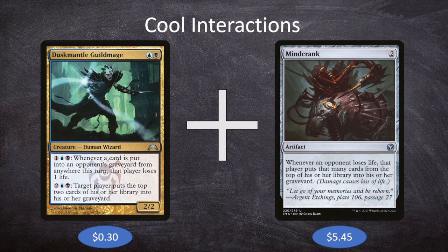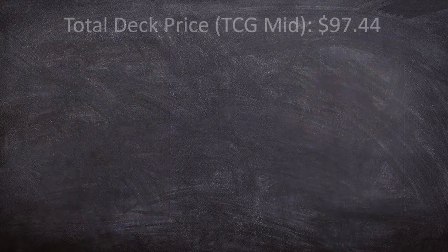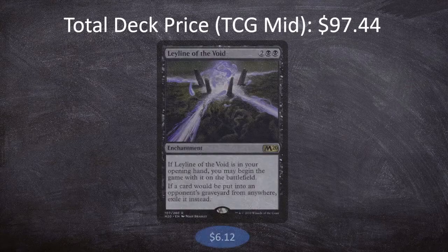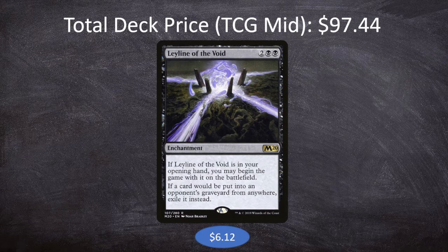And since this is a budget show, we of course got to talk about the budget. So this week, our deck came in at $97.44, so pretty darn close to our budget limit of $100. And our most expensive card may be unsurprising to people who have played mill decks before, but it's actually Leyline of the Void.